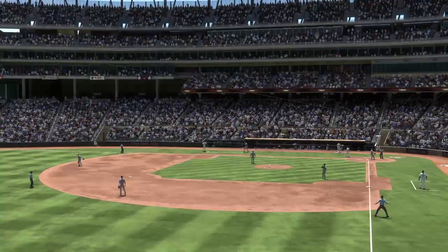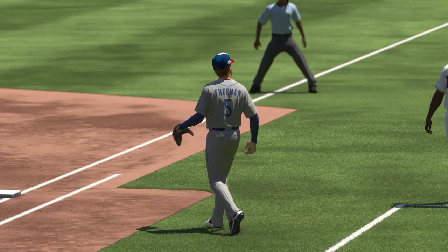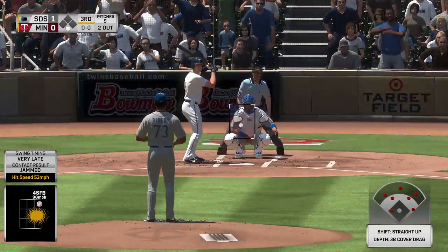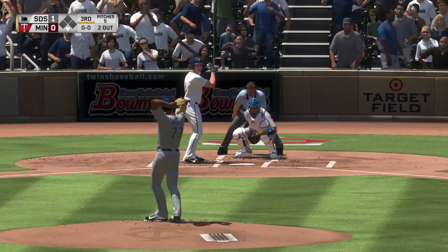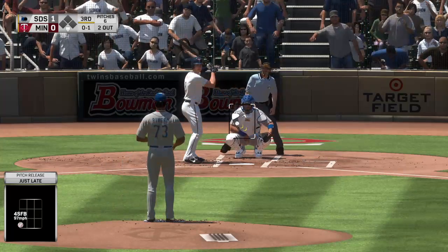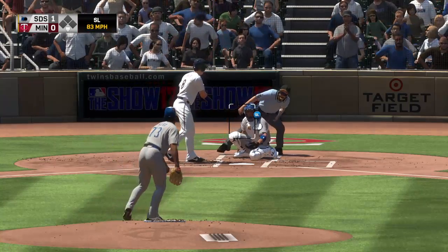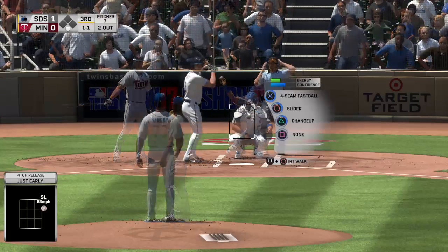Now batting, number 8. Stepping in and ready for another shot, number 8. 0 for 1 for him here in this one. In there for strike 1, 0-1. Good hard slider there, but it runs away. It's a ball and a strike.